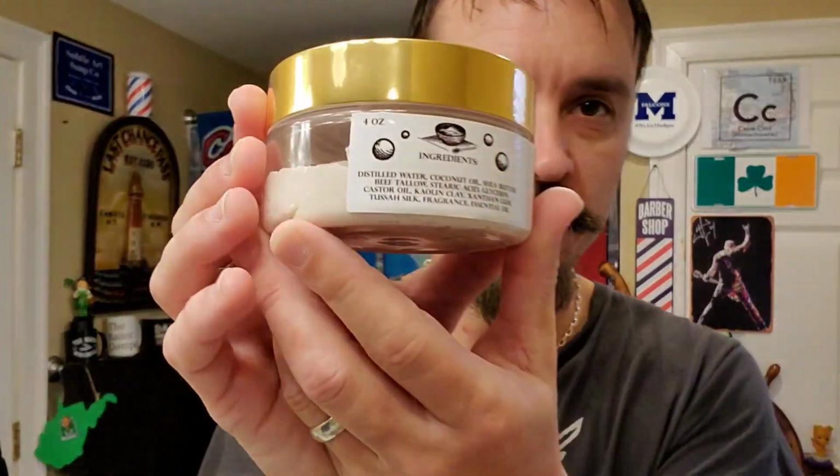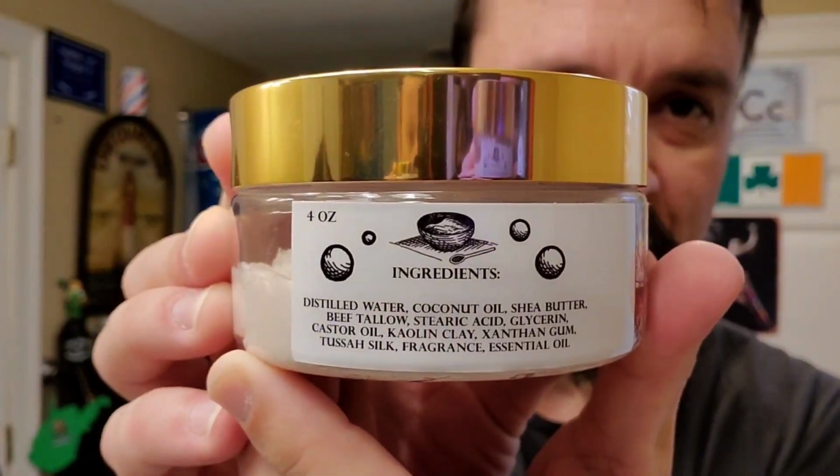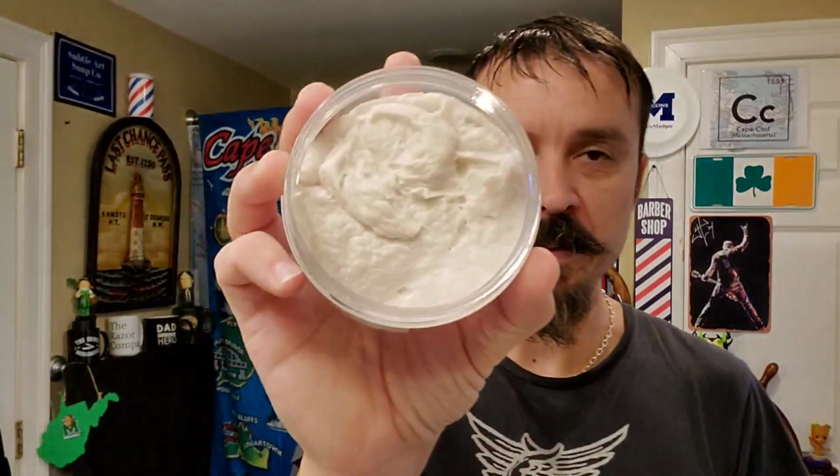I did include ingredients. I'm not going to list that here. You can go on the website and look that up. But I'll do one better, at least for the soap. There you go. It is a tallow base, excuse me, not goat milk. It is a tallow. It's not vegan. Oh, smells good. There's the pour.